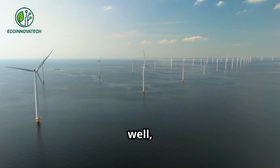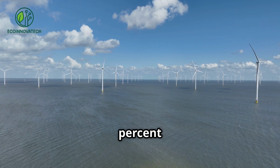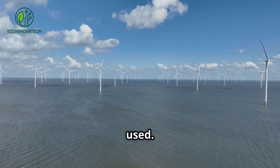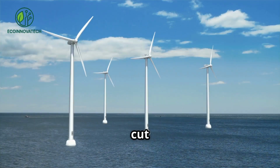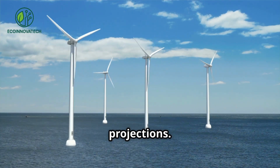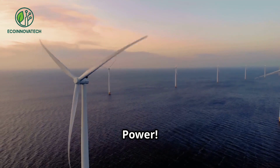Ocean wind farms could totally transform our energy grid. With oceans covering 71% of Earth, this eco-innovation is tapping into a resource we've barely used. Scaled up to 200 gigawatts by 2040, it could power 200 million homes and cut 400 million tons of CO2 every year, according to expert projections. It's honestly a tidal wave of clean power.